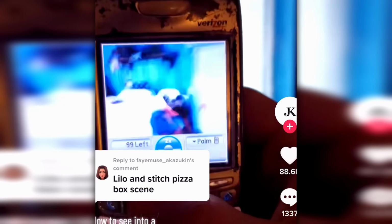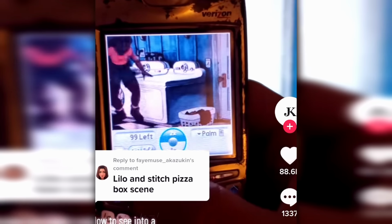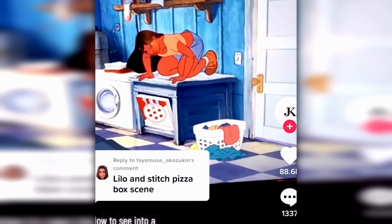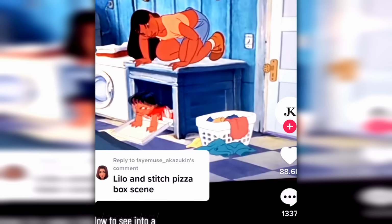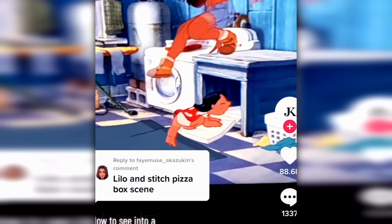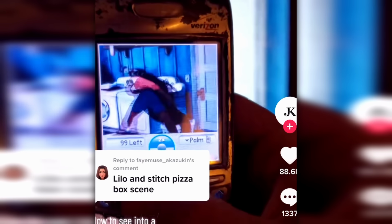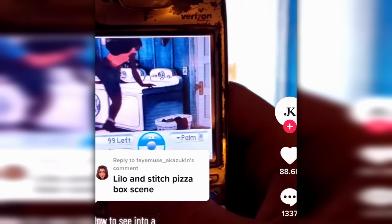But we are going to talk about just one of them that kind of proves my point. There is one that he makes of Lilo and Stitch. People remember the movie and this scene of the sister, I believe it is, always climbing up on the dryer, Lilo coming out of the dryer, and then her sister sneaking up behind her and capturing her. But the one that we see now, she's coming out of a pizza box from under a table, not a dryer.